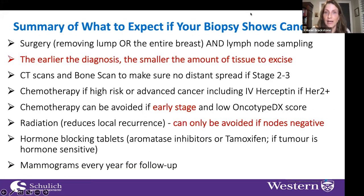So in summary, what to expect if your biopsy shows an abnormality. The surgery will either remove the lump, which is our standard, and/or lymph node sampling. The earlier the diagnosis, the smaller the amount of tissue we can excise, the better the cosmetic look, and the greater the options we have to create a really good cosmetic result. We would expect most patients are going to need some staging tests to make sure there's no spread anywhere else.